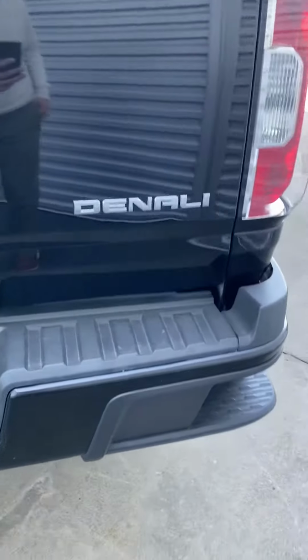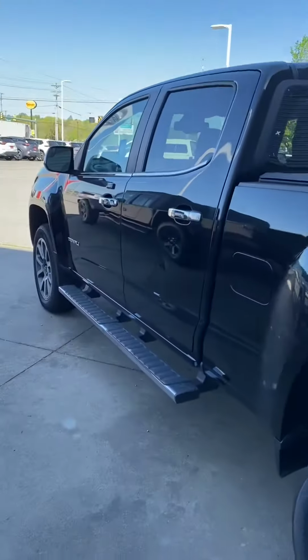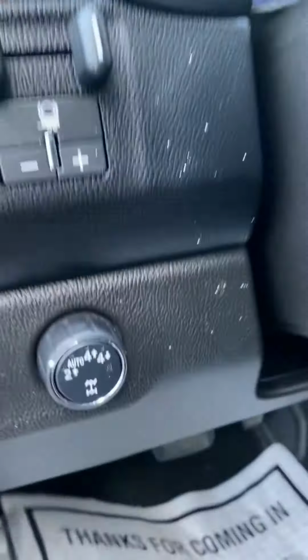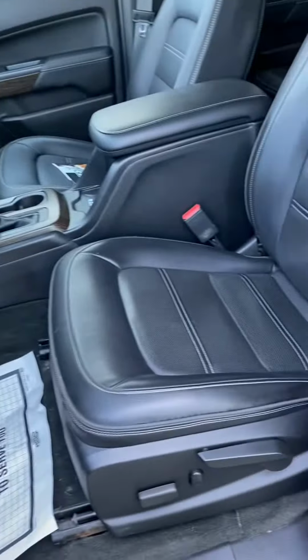Denali, loaded up nicely, tow package. Six miles is the accurate reading. Four-wheel drive options, good stuff. Nice comfy seat.